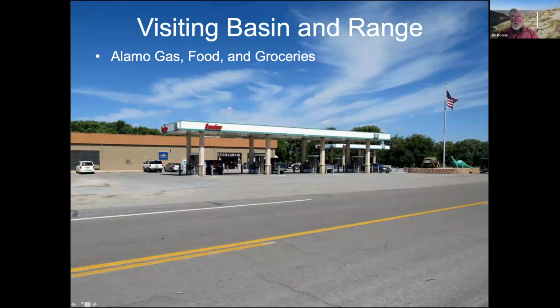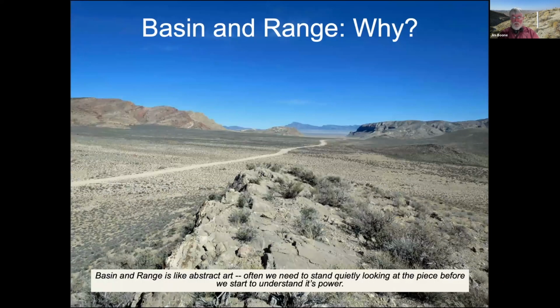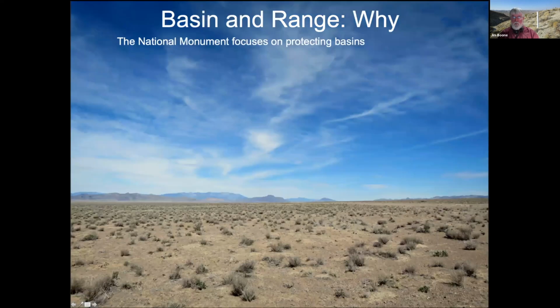So now the more extensional question is why? Why is Basin and Range? So again, it's back to this notion of abstract art, and we have to think carefully about it before we really start to appreciate the place. By and large, the National Monument focuses on protecting basins. And why basins?